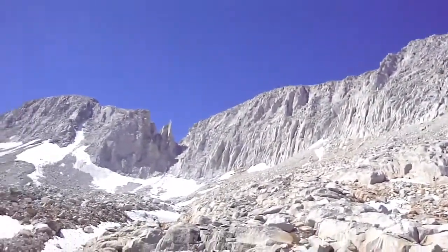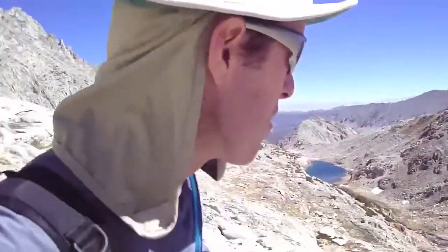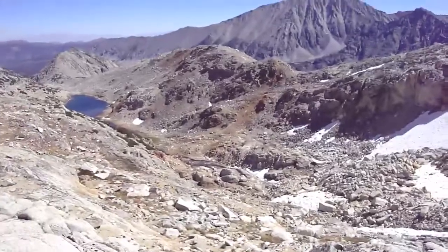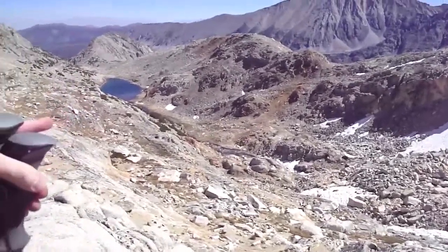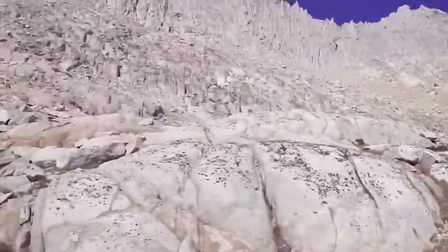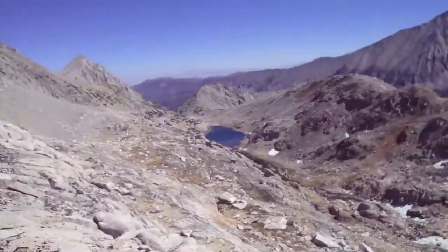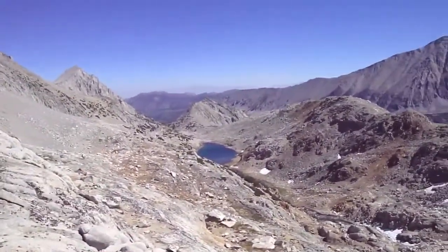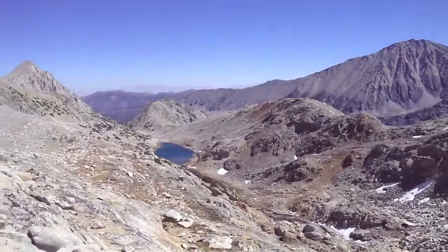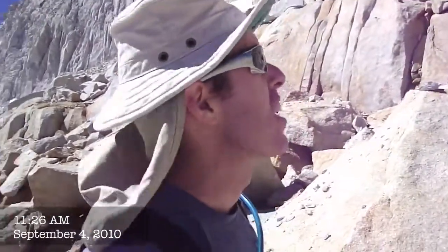So really, if you're climbing up here, what you want to do is just follow this valley pretty much all the way up. I started traversing up the side here because I know I'm going to be climbing this face. But you could really just follow the valley all the way up. It's a pretty straight shot. Can't really go wrong once you hit Ruby Lake. Not too bad. All right, pretty much at the face here.